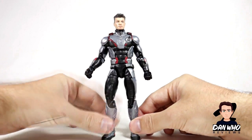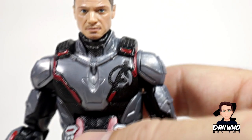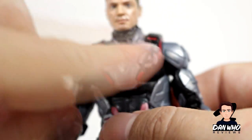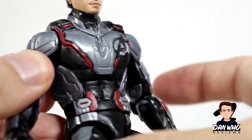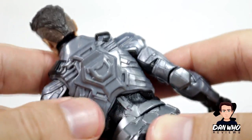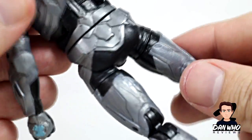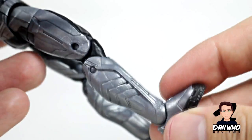And there is lots of sculpted detail on this figure. If I just zoom in and see if it will focus for you, I really like that A, which is sculpted in. And again, if a customizer really wanted to, they could paint all the grey bits white, but I just don't trust myself to do that. And as you can see, lots of sculpted detail on this figure throughout, from top to bottom.